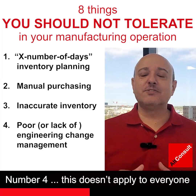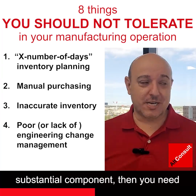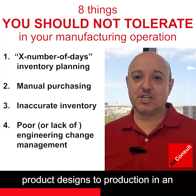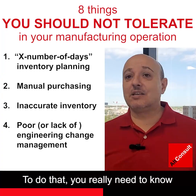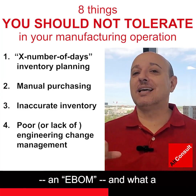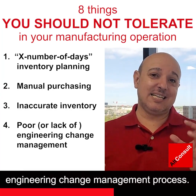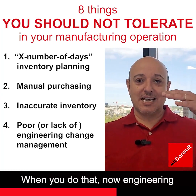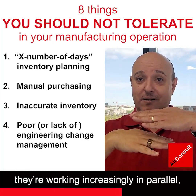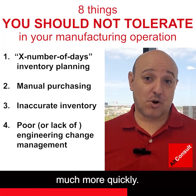Number 4, this doesn't apply to everyone, but if you're a business that has product development as a substantial component, then you need a way to hand off engineering product designs to production in an effective and timely way. And to do that, you really need to know what an engineering bill of materials is, an EBOM, and what a manufacturing bill of materials is, an MBOM, and how the two are tied together with an engineering change management process. When you do that, now engineering and production aren't working serially, they're working increasingly in parallel, which can be a great benefit in reducing your product development lead times and getting you to market much more quickly.